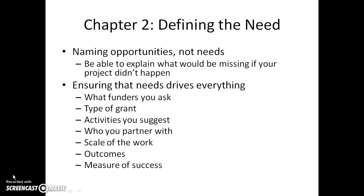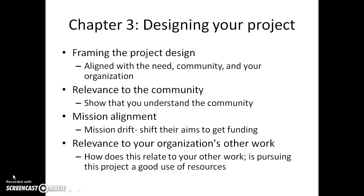Ultimately, the need drives everything. It impacts who you ask for money, what type of grant you seek, the activities you propose, who your partners are, what your outcomes are, and how you measure success. A strong proposal needs to have a compelling need statement, which starts with being able to identify the need clearly.